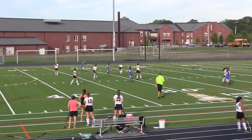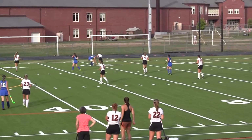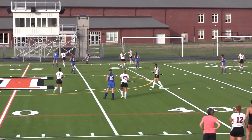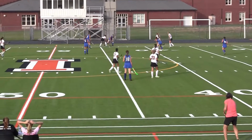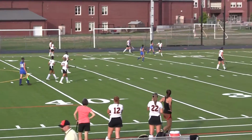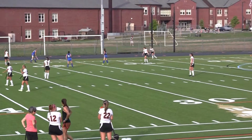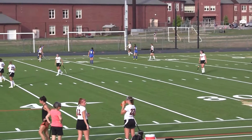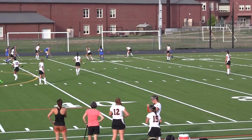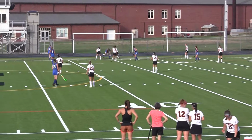And Chloe ends up taking it to the side of the field. She's got Delaney up ahead. Georgetown has it on the sideline. And they can't keep it in. And it rolls out of bounds. So it's going to be Ipswich. Chloe flips it up to Delaney.